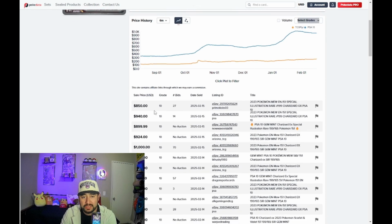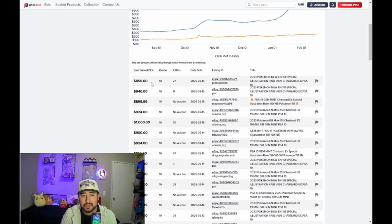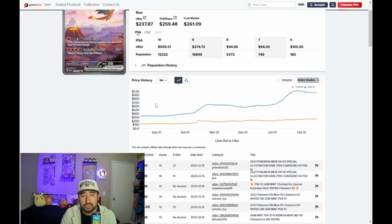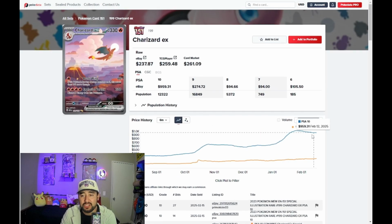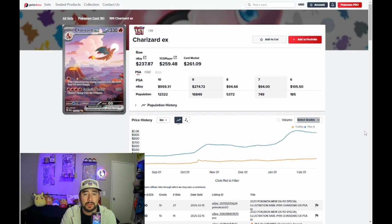But right down here, if you have a subscription, I think it's like $15 a month, we could see the latest sales. 850 went for an auction, $940 a slab sold, and a PSA 10, 14 bidders, and $899. So market price for this Charizard EX is about $959. And all of these listings are from eBay, so Pokedata.io uses eBay sales, and they're pretty accurate and up to date.